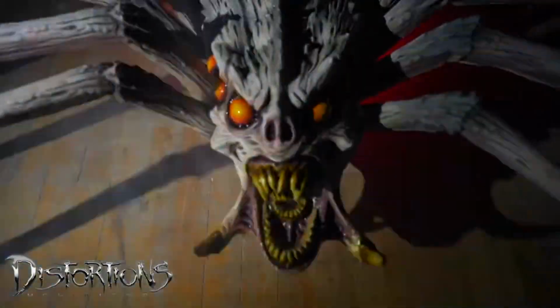There you go. The new Distortions stuff. Absolutely love it. Ed, Marsha, the whole gang, keep knocking it out of the park. I'm looking forward to seeing other props, not just from Distortions, but as this month and season continues, as we get to Trans World, super excited to see the offerings.